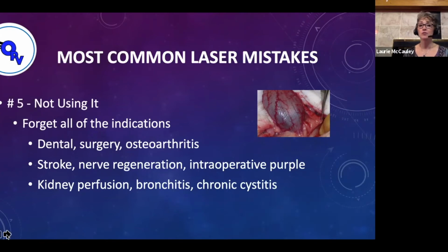Kidney perfusion. Do you think about, oh, I have this old 18-year-old cat coming in, and it might be something that his kidney function is starting to decrease? Don't wait till he's in failure and has to have sub-Q fluids. We can actually work with those. We know that laser can decrease fibrous tissue, right? So we have more kidney functioning and cause vasodilatation or dilation. So you have more blood going through the kidneys for better cat health or dog health.